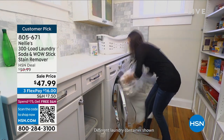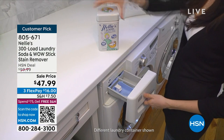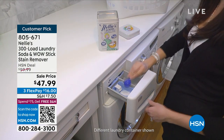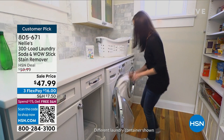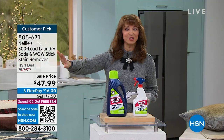Because there's so much about this product I want to tell you that I can't say on the air. So much so, because I am sensitive skin Sally when it comes to my skin. My mom used a different laundry product when I was home for Christmas. Let me just say, I can still feel it.